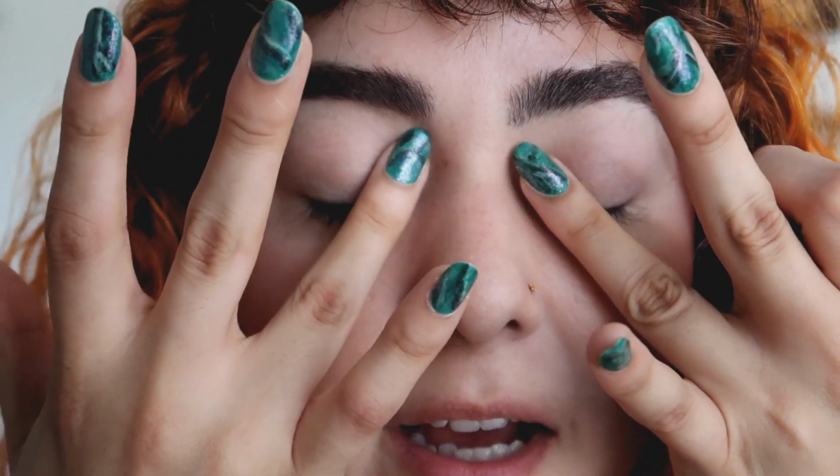Is this close enough? I think this is close enough. That's good. So now that I have you very close, I did just apply a little bit of the e.l.f. Camo Concealer as a primer.